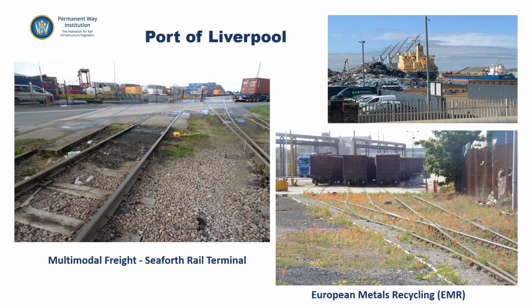Just an environmental fact about EMR, they are actually aiming for net zero carbon emissions by 2040 by various measures as well. So that sort of falls in with the theme of the talk as well.